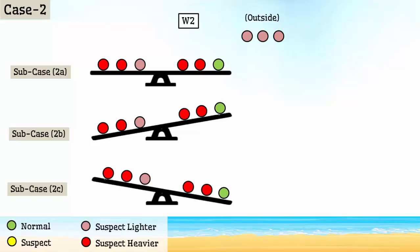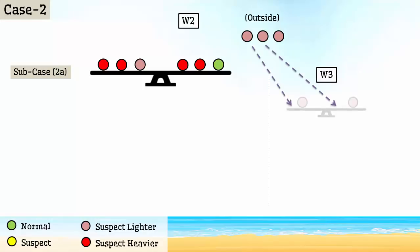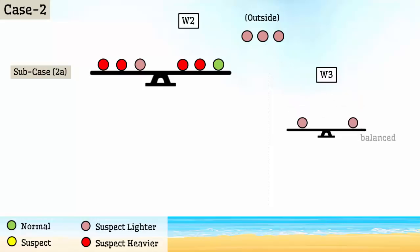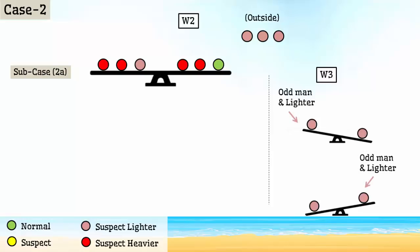They balance, weight shifts left, or weight shifts right. Subcase 2a. If they balance, then the odd man is one of the 3 outside lighter suspects. So in the third weighing, weigh 2 of them against each other. If they balance, then they are normal weight, and the odd man is the remaining outsider, and he is lighter. And if they don't balance, then the side that goes up has the odd man, and the odd man is lighter.